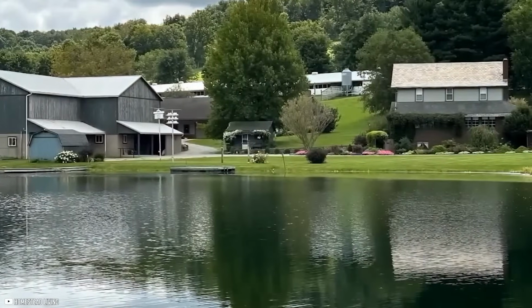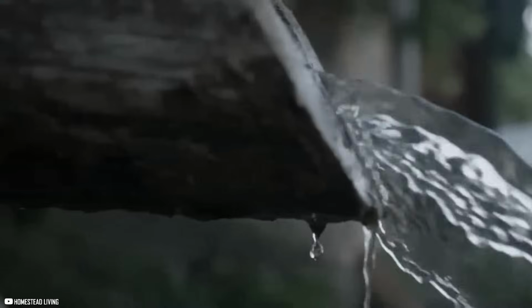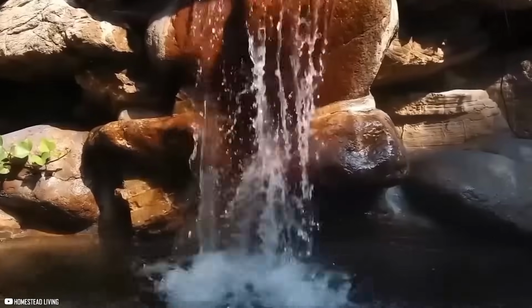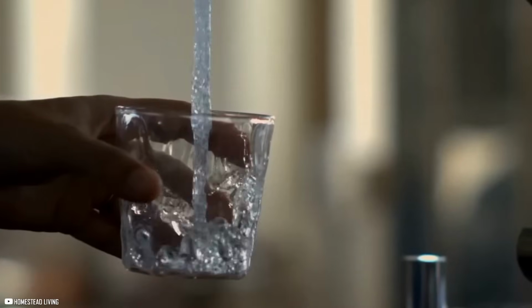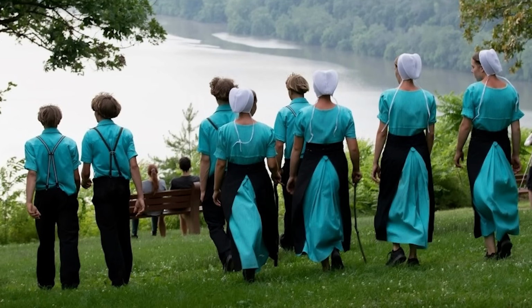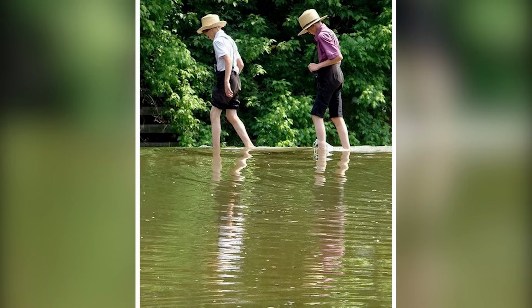But the magic doesn't stop there. Spring water isn't just about being clean. It's about the minerals it contains. As the water moves through rocks, it picks up nutrients like calcium and magnesium, which are incredibly beneficial for the body. While the rest of us are spending money on supplements or fancy health drinks, the Amish are getting their daily dose of these essential minerals the old-fashioned way, straight from the water they drink.